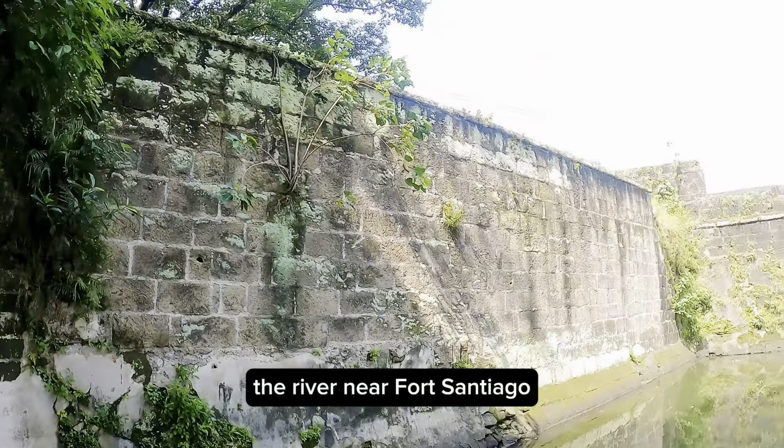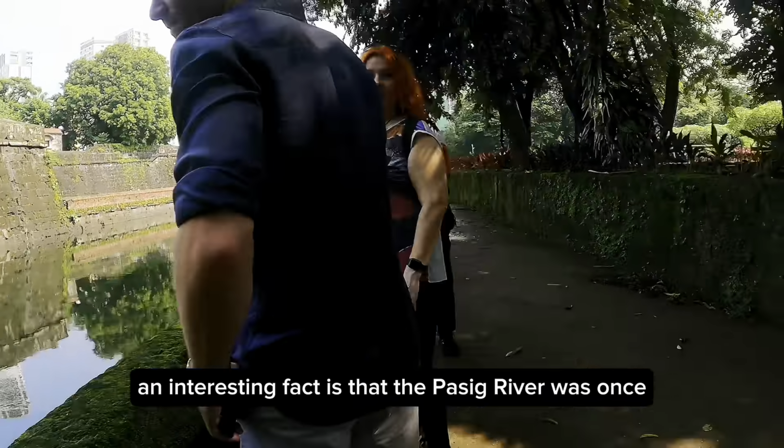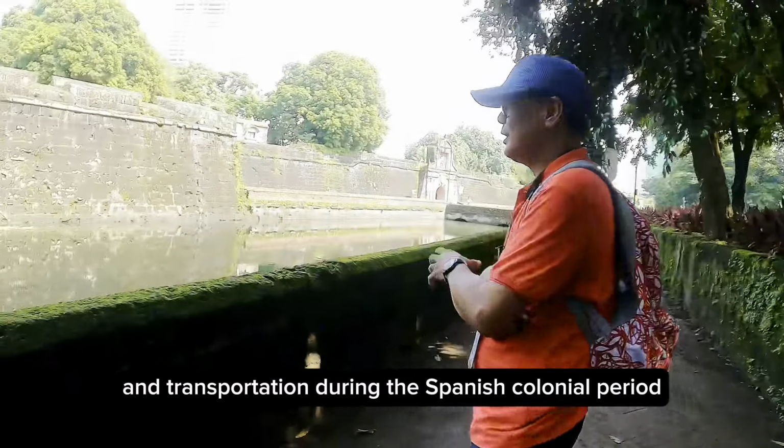The river near Fort Santiago in Intramuros is the Pasig River. An interesting fact is that the Pasig River was once a vital waterway for trade and transportation during the Spanish colonial period.